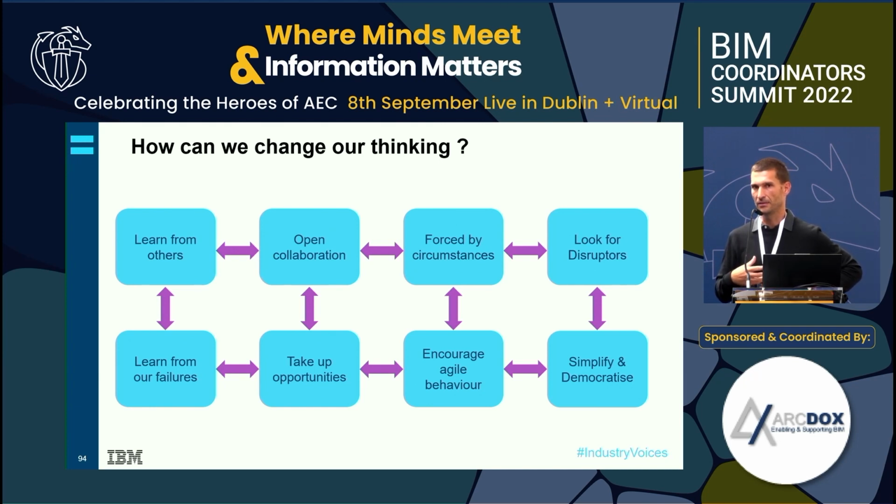During my work at IBM, I quite often heard companies from the same sector, for example the cement industry, who don't want to talk to each other because they see themselves as competitors. I see them almost inventing the same thing, but they rather take time than work collaboratively. Open collaboration leads on to that. Then another one was a lack of disruptors.